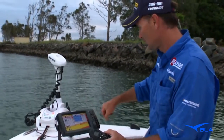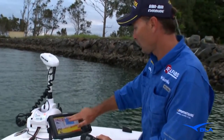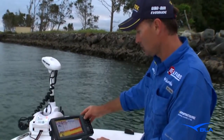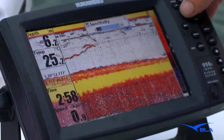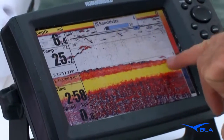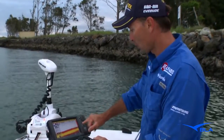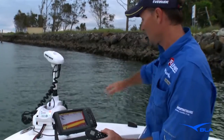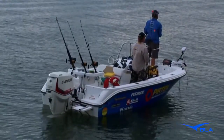You just go into the menu, sensitivity's there now, and we're on 8. Fairly shallow water, and there's just a bit of clutter on the screen. If I just come back off there, straight away, exit out of that, I've cleaned the screen up straight away. I'm in shallower water here now, and I've got a great picture, and when the bait schools come up, I can just see. I'm just starting to get in the edge of the rocks here now, that's all you need to do.